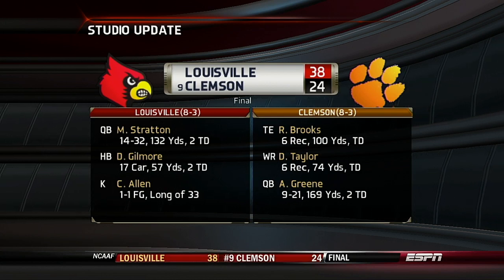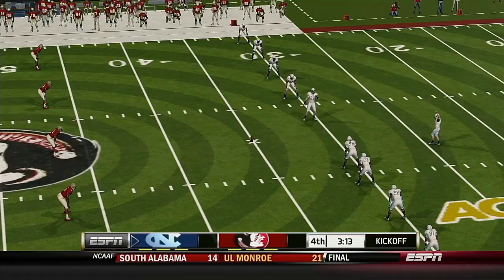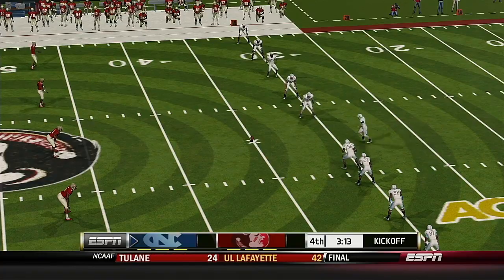And for Louisville, today's win gives them 8 on the season. And for Stratton, he threw for more than 100 yards in today's game. The Cardinals get the 2-touchdown victory. You can never look ahead a week, but that would be a pretty big upset if that score holds.